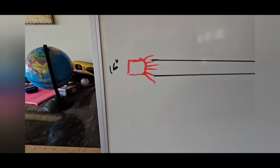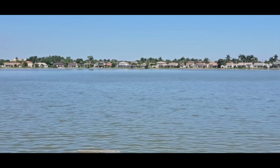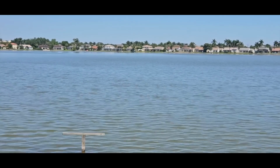Hey, let's draw it. Here you go. I got a 16-inch street light a mile away. Here's my finger. Okay, let's draw diagonal lines. Oh yeah, look, my finger lights up on both sides. That's ridiculous. Real life is not a drawing. Here we are back at the lake. I can block out a whole house with my finger, let alone a street light.